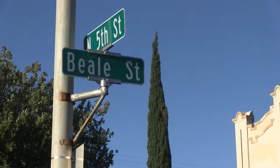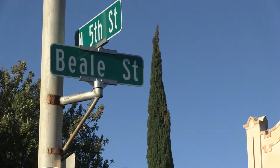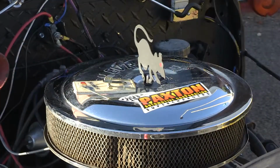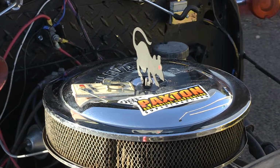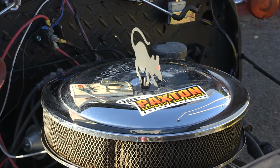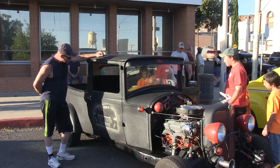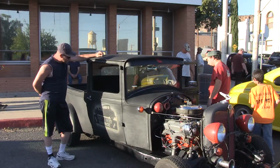Well, I build rat rods and trikes, V8 trikes, and I love old cars. And what's your most proud feature of this particular car? The rat. What is the basic year of this vehicle before you got to it? It's a 28 Studebaker sedan made into a pickup truck.